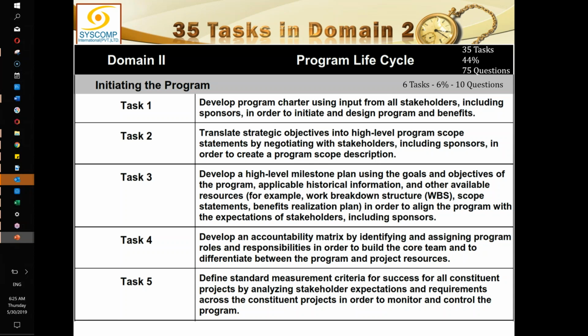So we will have a number of program scope statements, and they will be encapsulated into the program scope description. And this all is oozing out of the strategic objectives. The organization has many strategic objectives, but for this program, they have earmarked certain strategic objectives to be achieved through this program. Therefore, these are the strategic objectives which are to be met by this program, and we are now breaking those strategic objectives down to the program scope statement level, and ultimately we will develop a program scope description here. So this is task 2 of initiating the program under the program lifecycle. The first step was the development of the charter, and the second is creation of a program scope description.